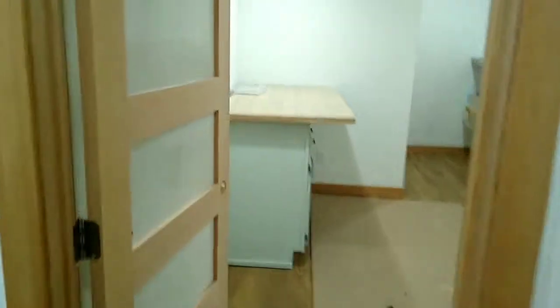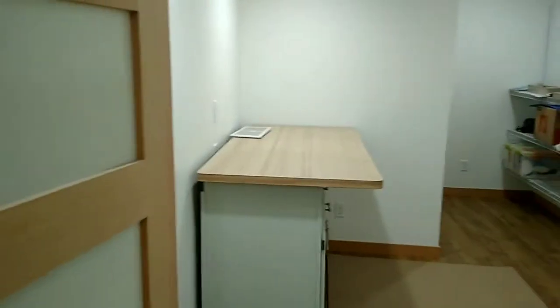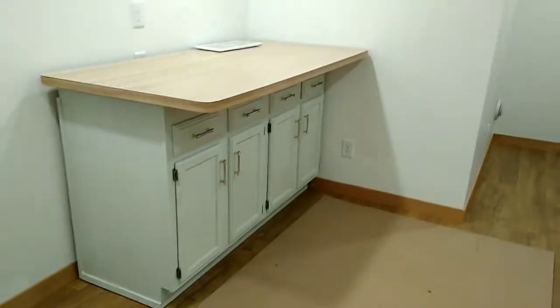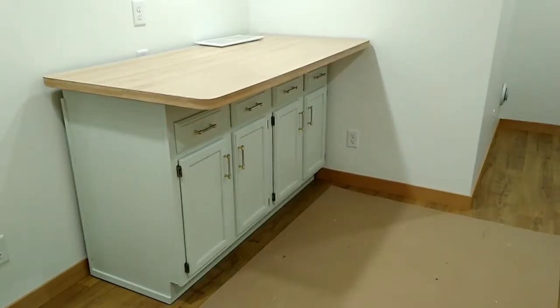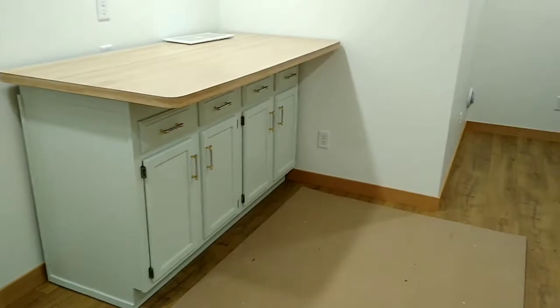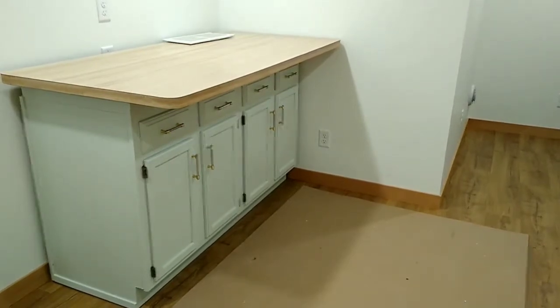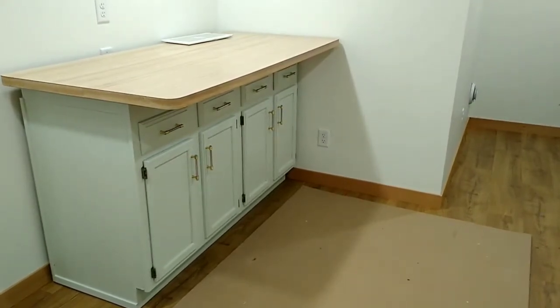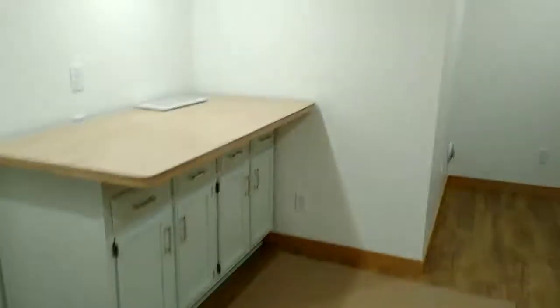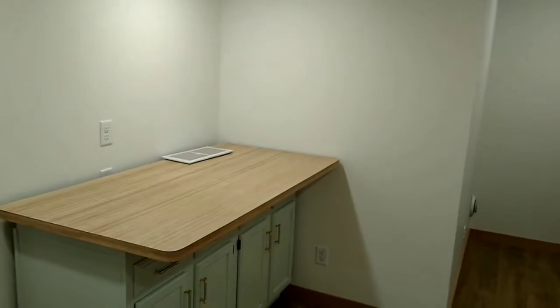Let's head into the sewing room. So this room, we repurposed our old kitchen island. So we painted that. Just mixed some paint that we already had along with some kind of greenish stain, and ended up with this sort of minty celery color, and put new handles on it. So that's Sharon's workstation or cutting station.